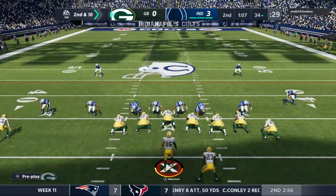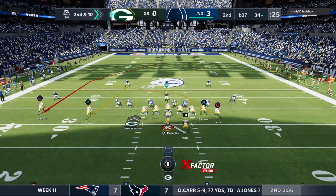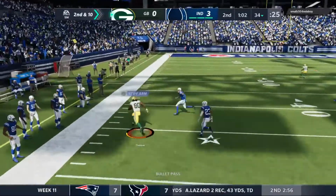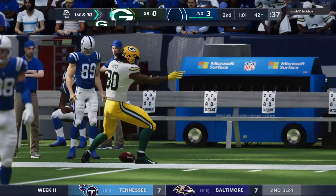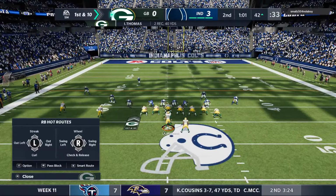Here's 2nd and 10. Play action. Now it's Mahomes. Oh, look at Thomas wide open. And he'll be out of bounds just shy of the 40. That one covers 24 yards. It's a 1st down. 1st down, Green Bay.